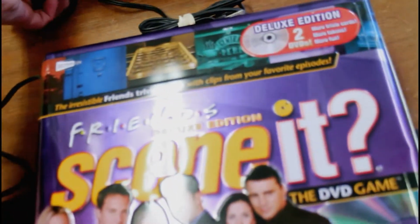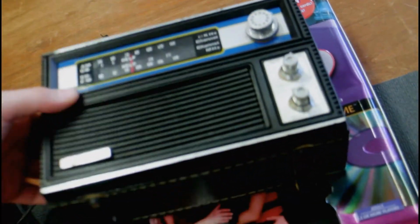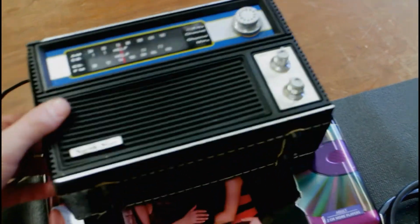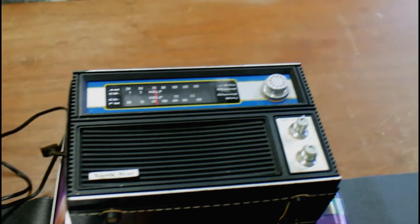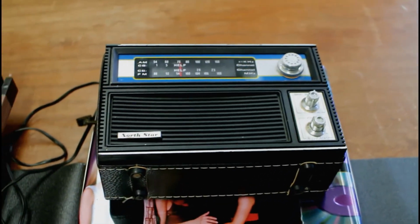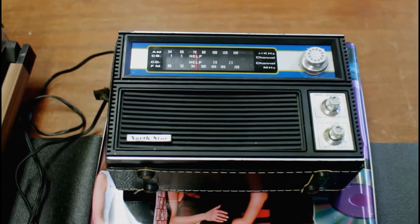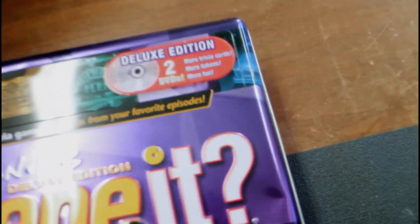The next thing I sold is an old North Star AM CB FM solid state radio. There it is right there. It's kind of beat up and has some paint marks and stuff on the leather. It was $1 at a garage sale, and it sold for $25 with free shipping. It's going to Ontario, it'll be about $12 or so to ship, so I made a couple bucks off it.